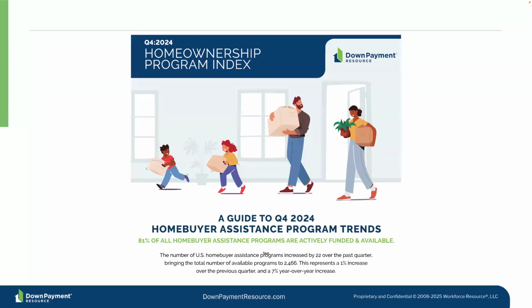In fact, our recent Q4 2024 homeownership program index report showed a 1% increase over the previous quarter and a 7% year over year increase, raising the total number of programs offered to just north of 2,400. And as mentioned, more programs are continuing to come to markets all over the country, which offers you more opportunities to help new buyers.